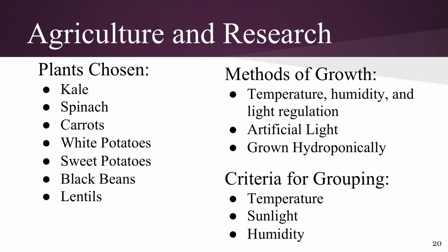So these are the 7 plants we chose to grow in our greenhouses, and that's all based on the health benefits that they provide, like vitamins, minerals, and macronutrients. In the greenhouses, we will be regulating the temperature, humidity, and light. And we'll be using artificial light because it is much easier to regulate, and getting natural light into our structure is extremely difficult. We will be growing these plants hydroponically, which means they'll be grown in water without soil.